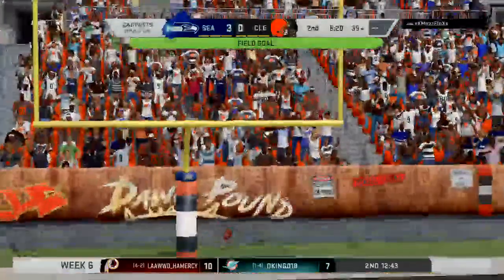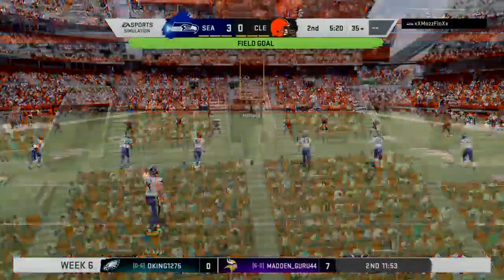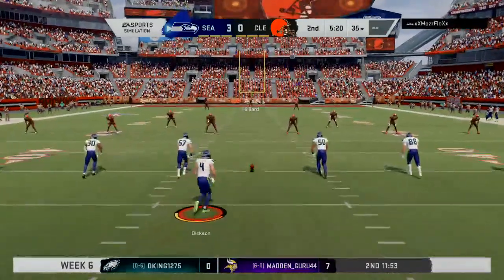And Myers able to knock it through. And the Seahawks grab a 3-0 lead. So they get the field goal, but that was a 14-play drive to get 3.